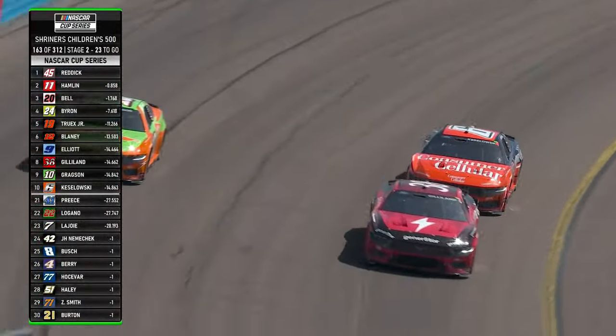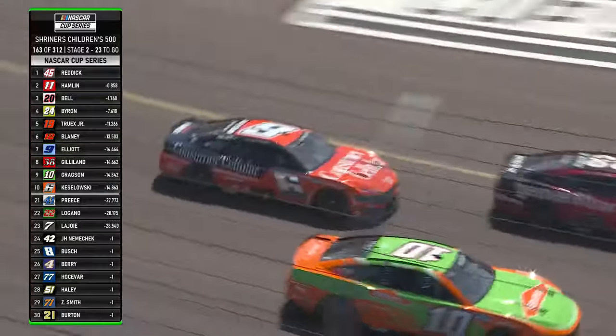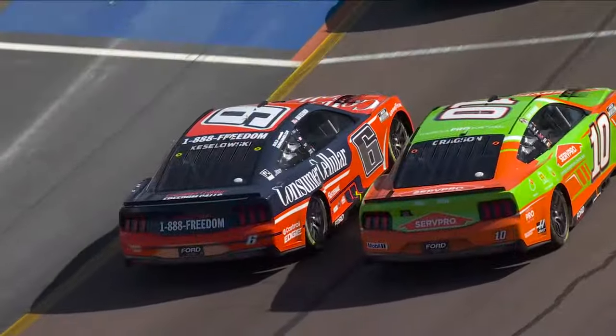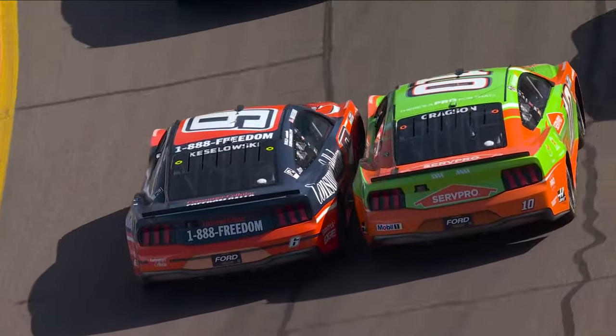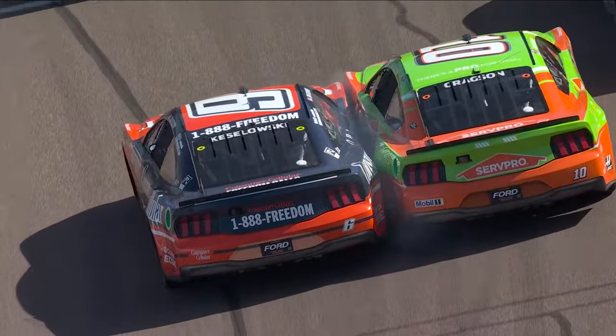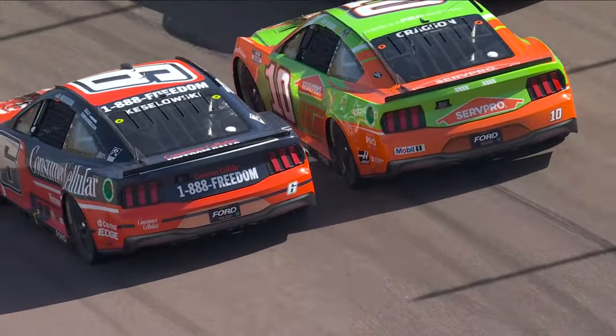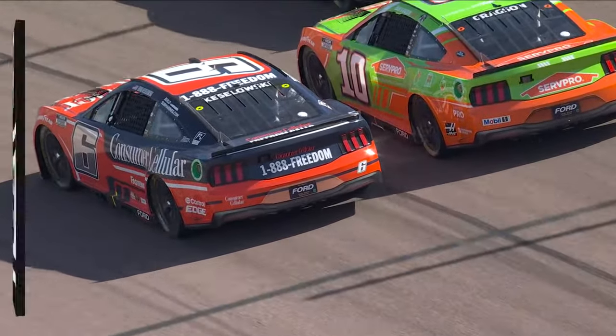Contact coming out of turn four between Brad Keselowski and Noah Gragson as they fight for position. Here's a look. A little persuasion there. Yeah, and I think that Noah was trying to go underneath the car that was above him.